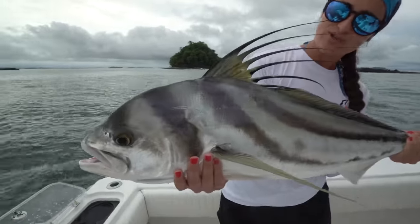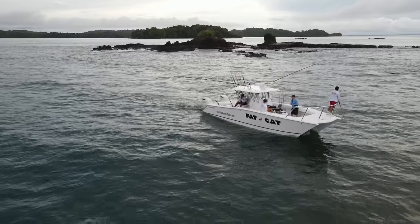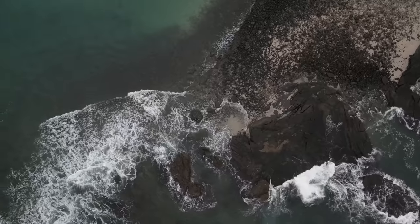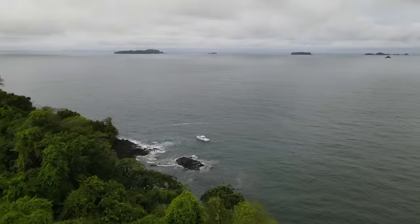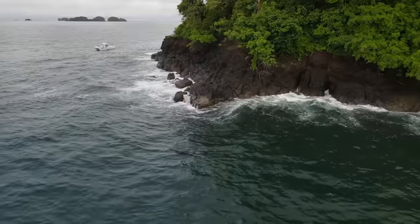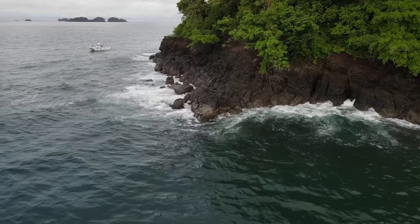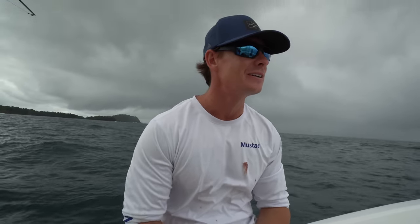Brooksy's caught two rooster fish so far. We got some jacks on board. The thing I like most about traveling the countries like this is just seeing all the different geographies. You guys see every little rock is different, all these little formations. Very different from Florida. We don't have elevation, you know? That's the one thing I like about Central America is you got elevation, you got mountains, and it's just so green. With all this rain comes a lot of green.